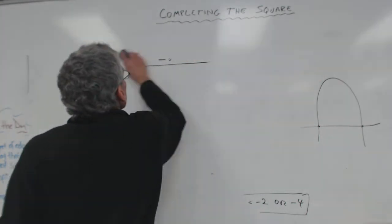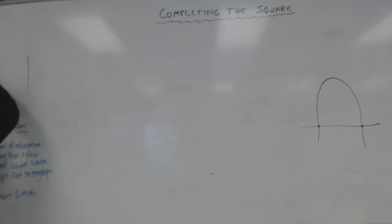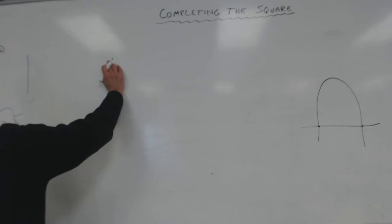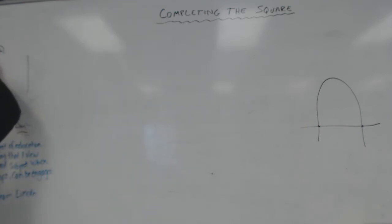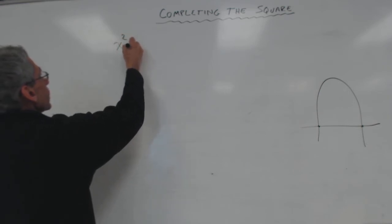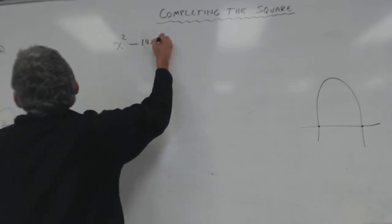And this time, let me think about this. Let's say I do x minus 7 times x minus 6. I like that one. Okay, let's try that. Minus 8. 6 times 8 is 48, and then 14. So we have x squared minus 14x plus 48.